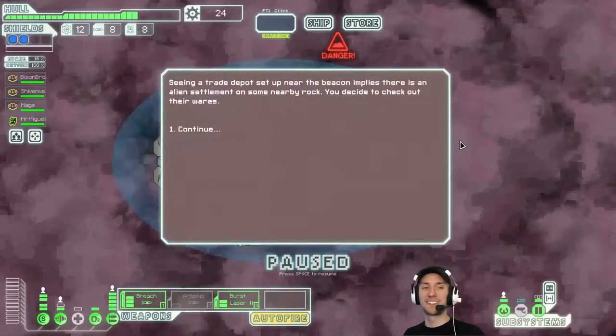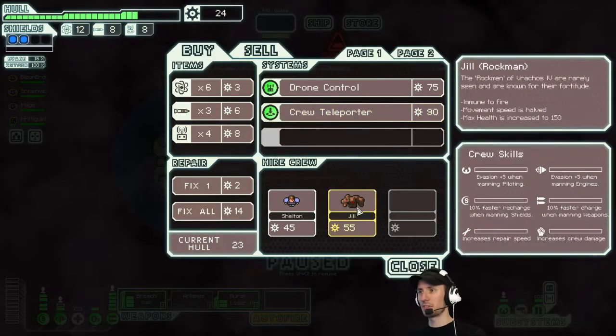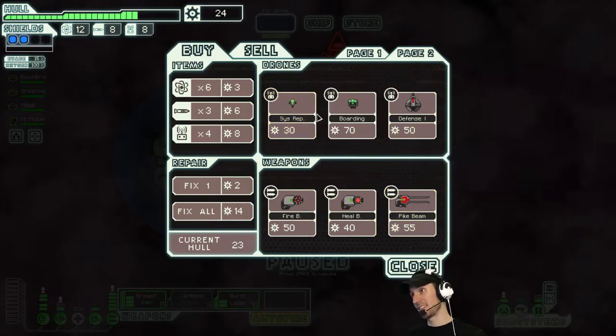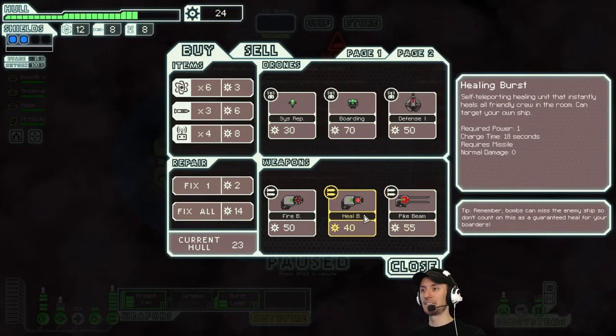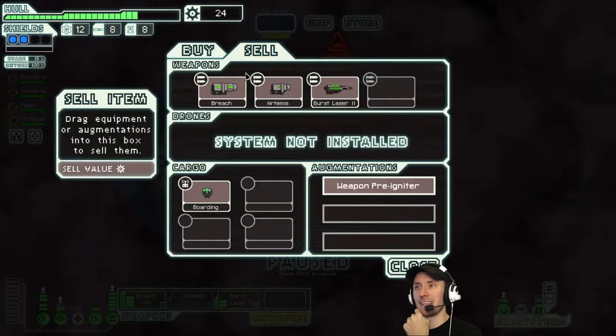That's good bueno-ness. Setting up a trade depot. You get what that is. Crew teleporter, system repair drone. I actually like that sometimes. The pike beam, 2 power for the pike beam. The heal beam. Now, in the firebombs, I'm not going to go for a firebomb build here. Maybe I should just repair the ship because I can't actually buy anything.